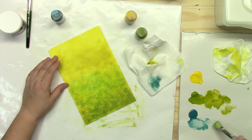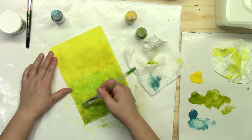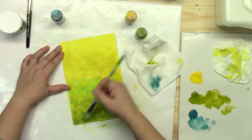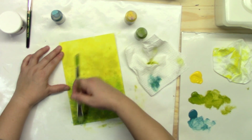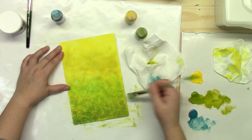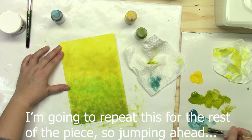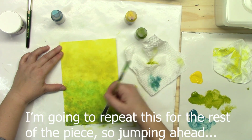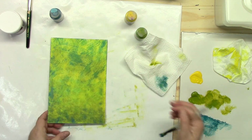And if you had paint, if you had ridges, you can create nice little texture lines. So I'm just loading it and then working the side of the brush. Oh, that is really nice.